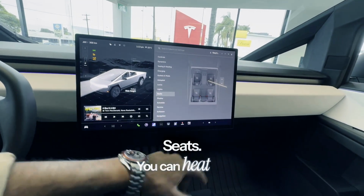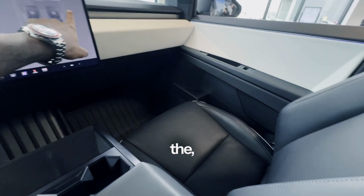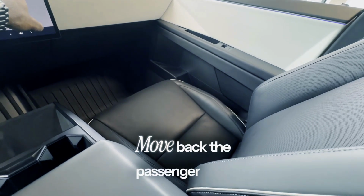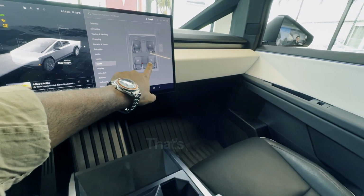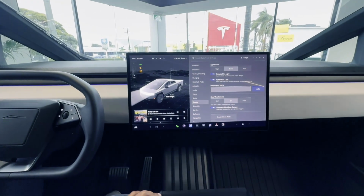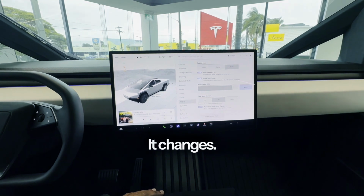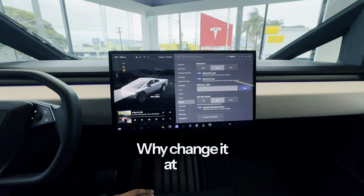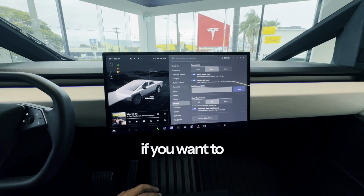Seats, yeah, you can heat the seats, cool the seats, and you can actually move the passenger seat from there, move back the passenger seat from here. Very cool. That is so cool indeed. Now with regards to the display, you can have the light mode, dark mode, or auto, and then, yeah, it changes. I love the dark mode. Just leave it in dark mode all through. Why change it at all? Of course, you can put that in auto or change it to your liking if you want to do that.